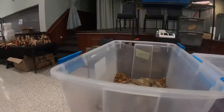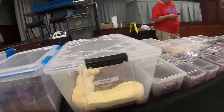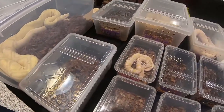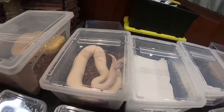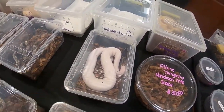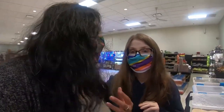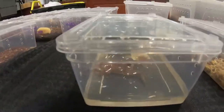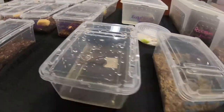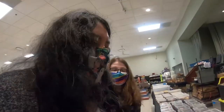This one is. I feel like Harry Potter, like if we were to talk to the snakes. Oh yeah. Remember in the zoo? Yeah. Look at this one. Like the one that I held at the Star Bra.